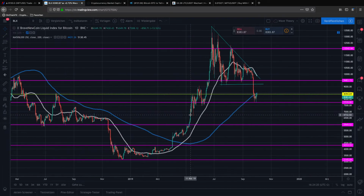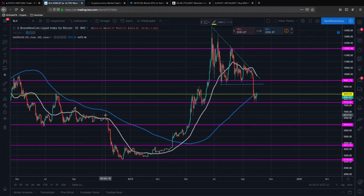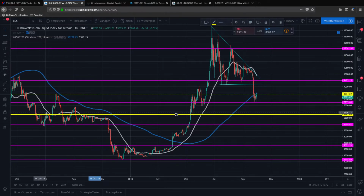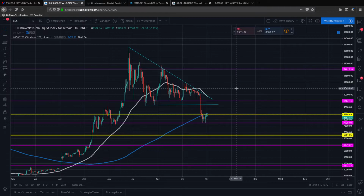Maybe if we take a look on the left side, so this is important, just take a look at what happened at that time. As you can see, this level right there, this is important. All right. So something that could happen is to come down to $6,700. If this is not enough support, we're going down to $6,000. If this is not enough support all the way down, I think you know what I'm talking about. And yeah, you have to know this.